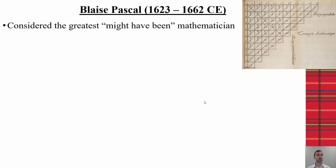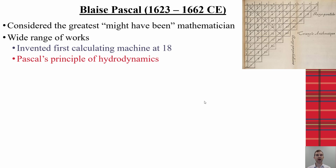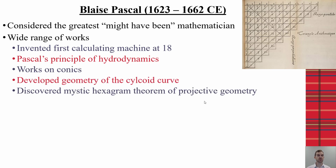And finally, we'll talk about Blaise Pascal, who is considered one of the greatest might-have-been mathematicians. The reason we say might-have-been is because he lived to only be 39, and he was a brilliant mathematician of that time. He had a wide range of works and was part of the French Mathematician Guild early in his teenage years. By the time he was 18, he created a calculating machine and created 50 different versions of it before his death. He also created works in hydrodynamics, where we have Pascal's principle.